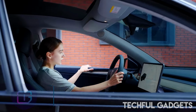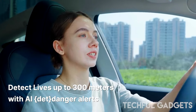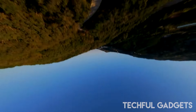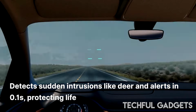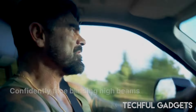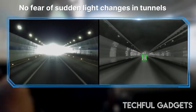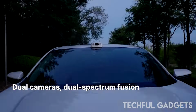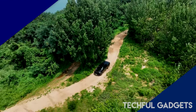NV300 Max. The NV300 Max is a super intelligent night vision dashcam designed to enhance your safety on the road, day or night. With its high intelligence chip, this device can quickly detect pedestrians, motorcycles, cars, and animals up to 328 yards away. Within just 0.1 seconds, it delivers both auditory and visual alerts to keep you aware of potential hazards. Featuring 3 versatile display modes, visible light, infrared, and fusion, the NV300 Max adapts seamlessly to various environments, making it ideal for all driving conditions.